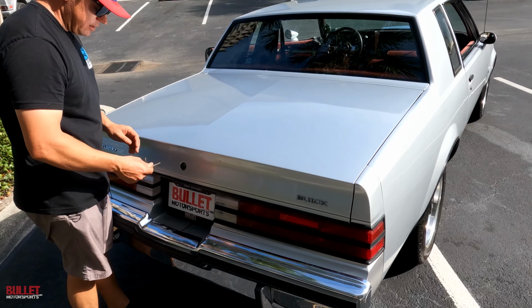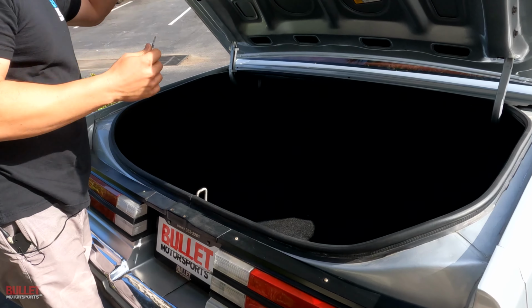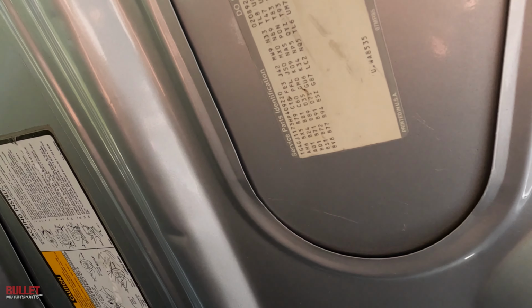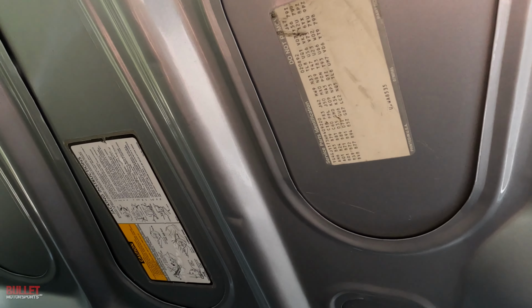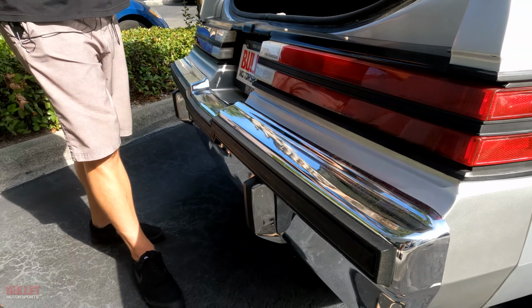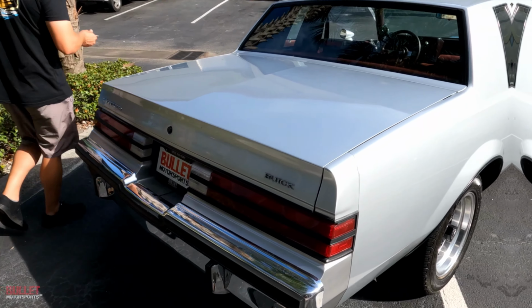Opening the trunk right now. Trunk is extremely clean. There's your sticker right there. And the carpet, there's a little carpet kit, and the trunk itself is very clean. Rubbers look good, taillights are in great shape. Rear bumper is really nice, but it does have pitting. And the trunk closes nicely. Let's jump in and show them what they want.